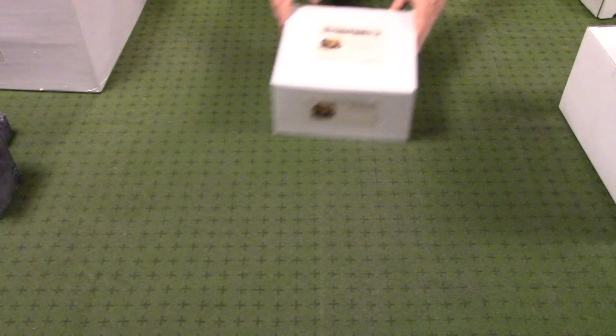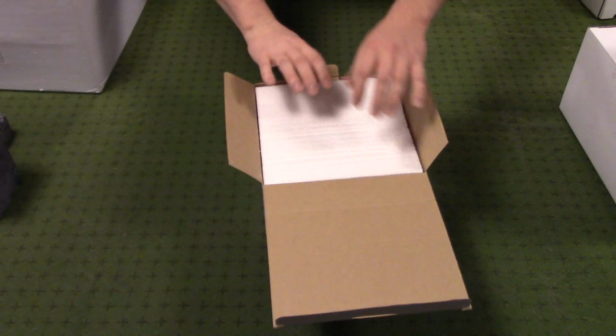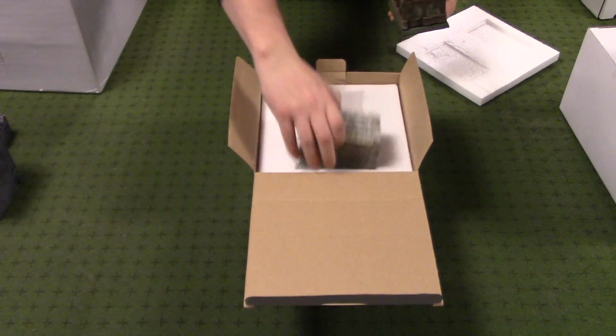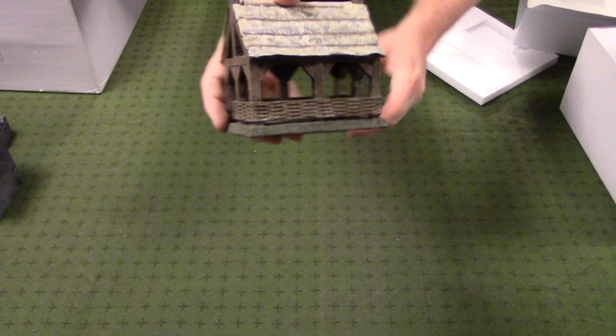And then we have an animal shelter. So this is kind of a nice little animal pen. You can have any of your town or village livestock in here. You could probably stick your horses in there as kind of a little makeshift stable.